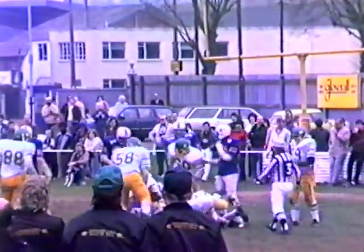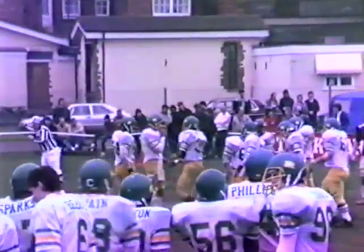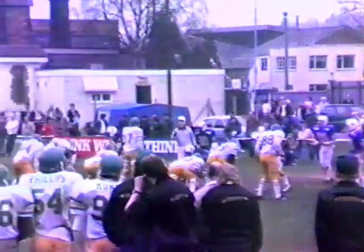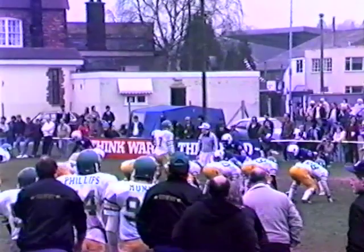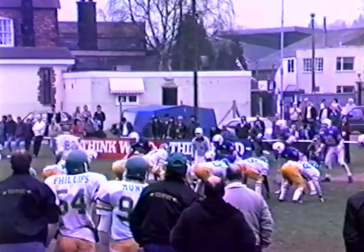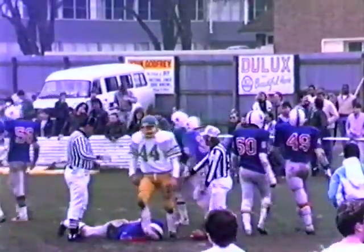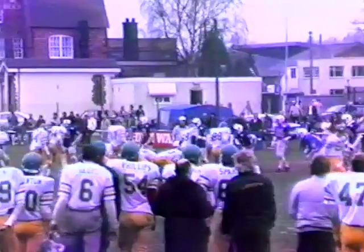Number 30, Tony Belfond, being tackled there on the line of scrimmage by the Rebels. Dives forward. Number 49 for the Rebels, Jeff Crabb on the tackle, the ball carrier once more for the Stormbringers. Number 30, Tony Belfond.